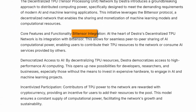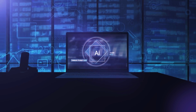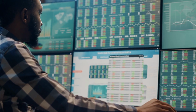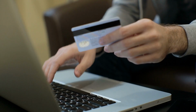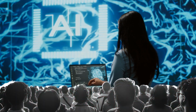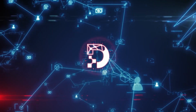One of their noteworthy developments involves BitTensor integration. While BitTensor is known for its AI capabilities, the barrier to entry is high. Starting a subnet requires significant capital. DESTRA is working on a solution that would let developers access BitTensor's network through a pay-as-you-go model, potentially opening AI computing to a broader audience. As we mentioned earlier, proof of sync is at the heart of DESTRA's network.